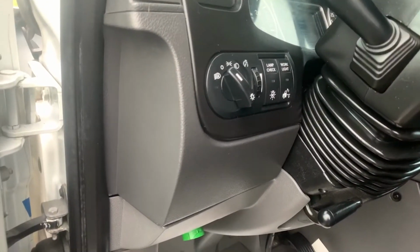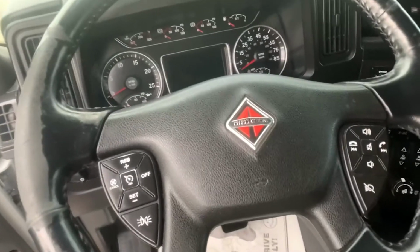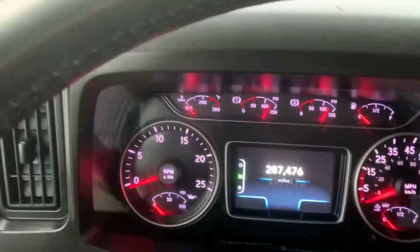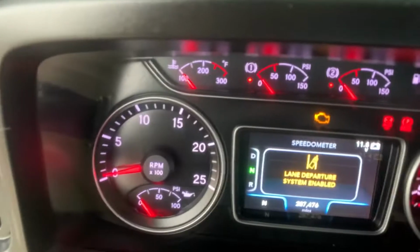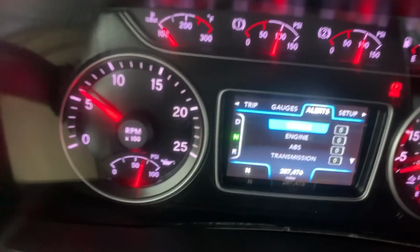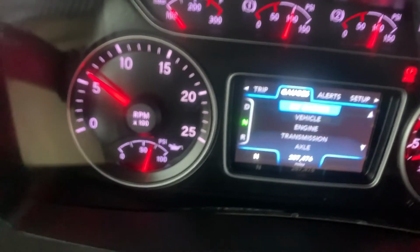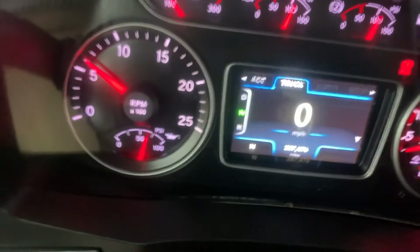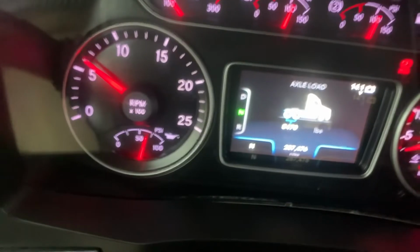automatic headlamps, lamp check, work light on, tilt, steering column, steering wheel controls your cruise control and your phone. 6,050 engine hours, 287,476 running miles. Collision mitigation system. Take a look at our alerts. No alerts. The gauges on the vehicle will include the voltmeter and the miles per hour, and does have the axle weight. Currently it's showing at 8470.